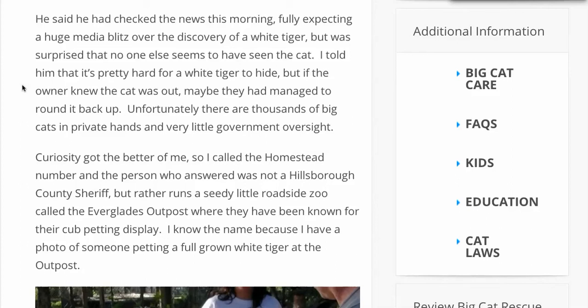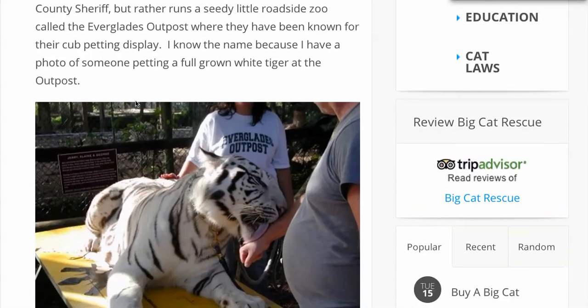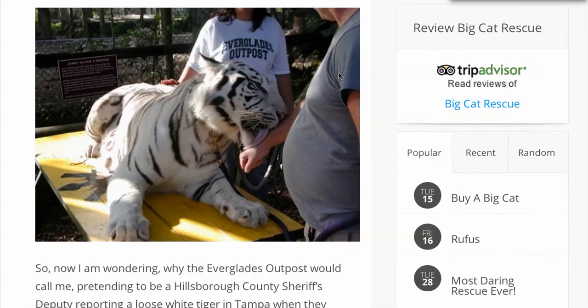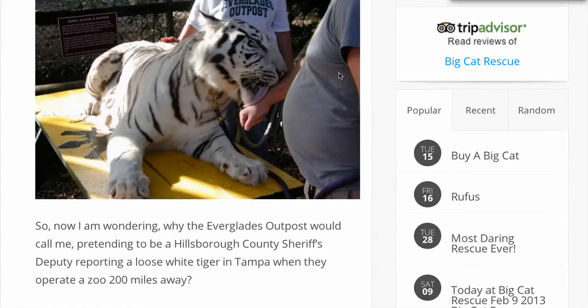Curiosity got the better of me, so I called the Homestead number, and the person who answered was not a Hillsborough County Sheriff, but rather someone who runs a seedy little roadside zoo called the Everglades Outpost, where they have been known for their cub petting display. I know the name because I have a photo of someone petting a full-grown white tiger at the Everglades Outpost. So now I'm wondering why the Everglades Outpost would call me, pretending to be a Hillsborough County Sheriff's deputy, reporting a loose tiger in Tampa when they operate a zoo 200 miles away.